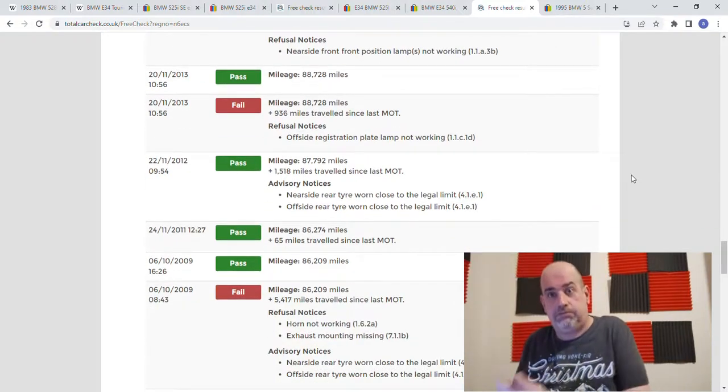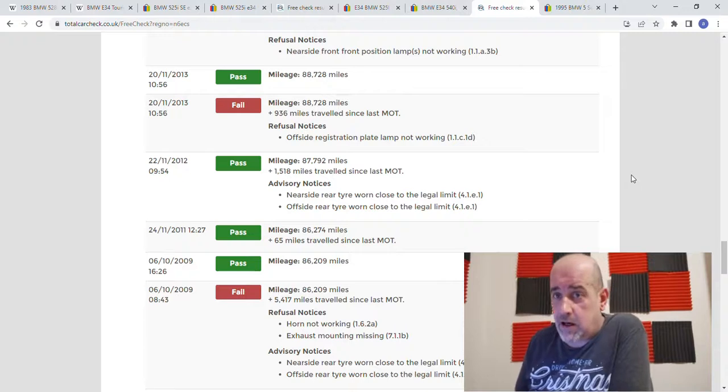Again, I'm not giving a full rubber stamp to any of these cars. If you're interested, please go and have a look at them yourselves.